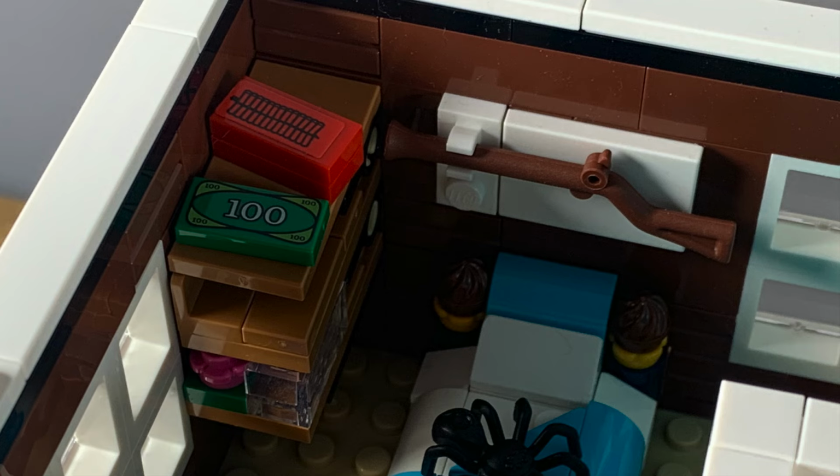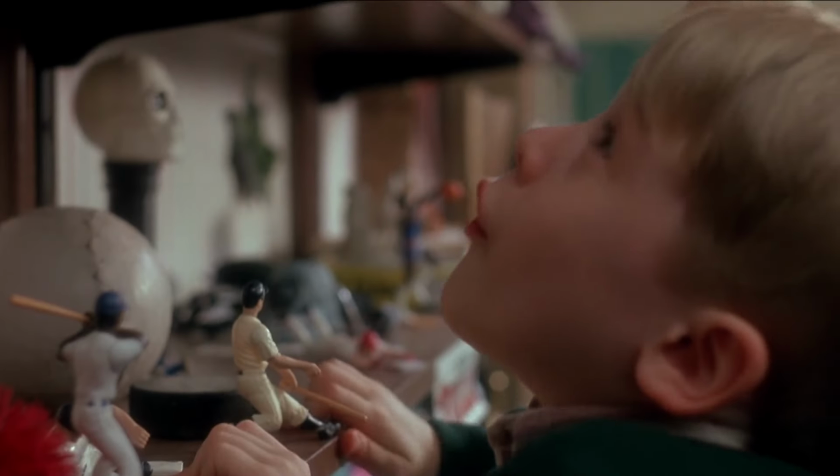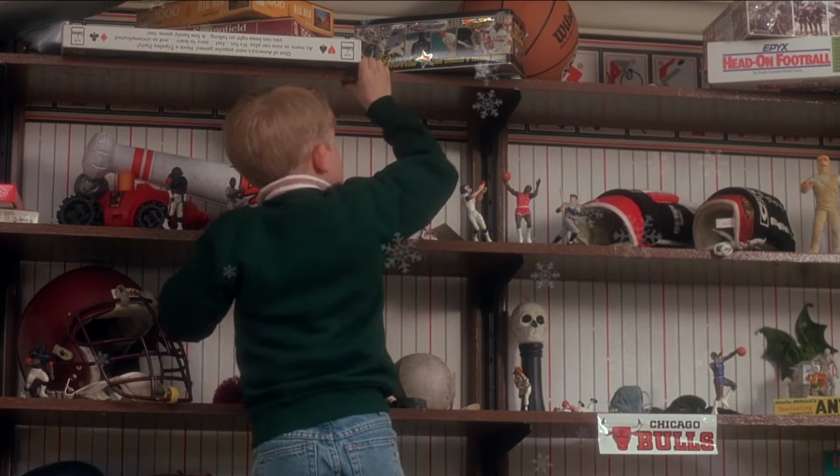The locked chest under the photo contains a heart, but no Playboy magazine. The shelf where Kevin climbs to reach Buzz's money is interactive. When you push the piece on the back of the house, the shelves collapse, dropping the cash and the fireworks that Kevin uses to mimic gunshots.